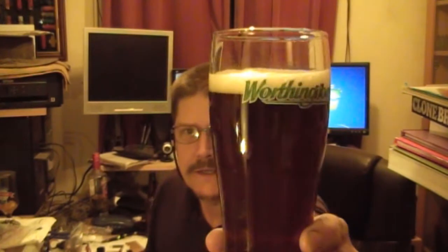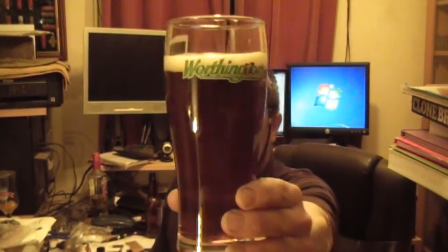Let's have a look. It's quite dark. Almost sort of an auburn colour there. Hold steady there. I don't know how good the camera's going to bring out the colour. You can see through it, but she is a fairly dark beer. It's really filtering a little light there. It just looks orange through the beer. But she's nice and clear. No floaties. Not that we'd be worried if there was. We know where they come from.